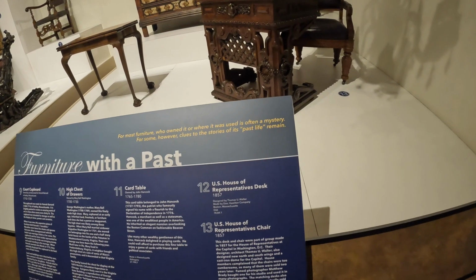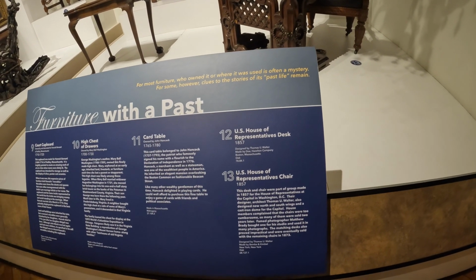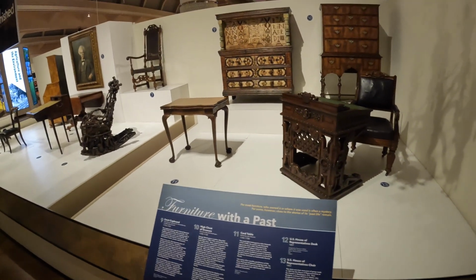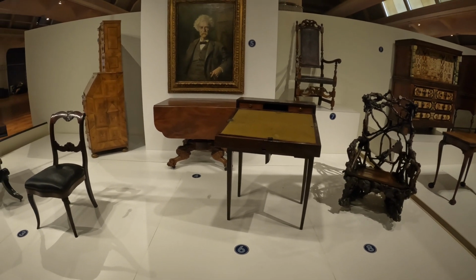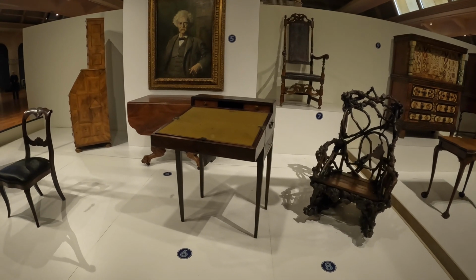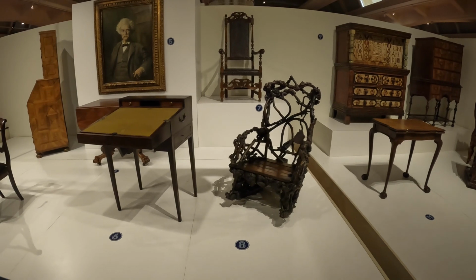This is a U.S. House of Representatives desk from 1857. House of Representatives chair. Well, that's kind of cool. Here's a 1904 portrait painting of Mark Twain, and the table below it did belong to Mark Twain. And this portable writing desk here belonged to Edgar Allan Poe up front.